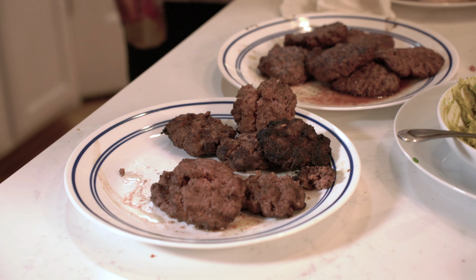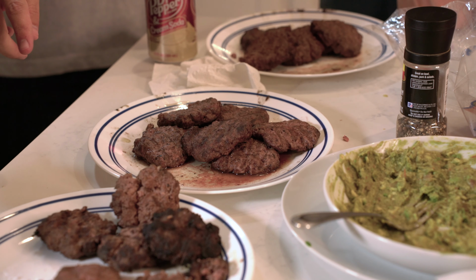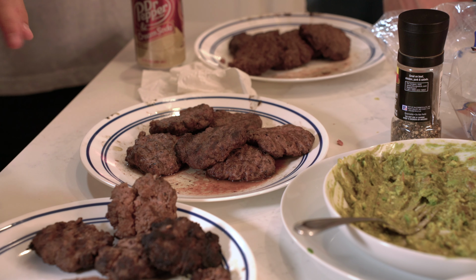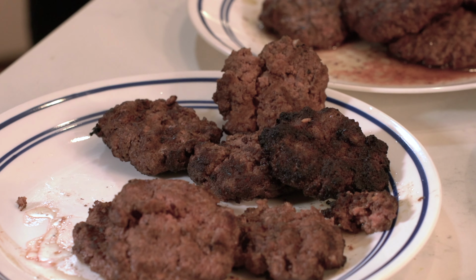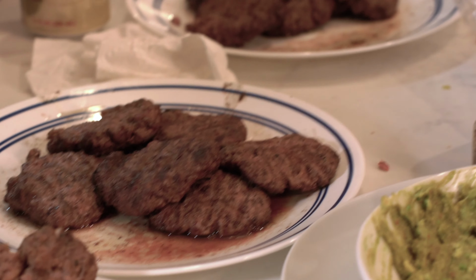So we have 3 grades of burger here. We have the cheapest kind I could find from Walmart. We have the store brand from Harmon's, which is probably a lot better. And we have Snake River Farms American Wagyu ground beef. There are 12 of each burger, so there should be enough for everyone to have 2 of each kind.